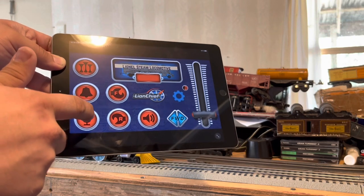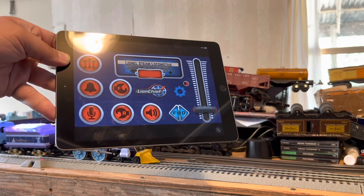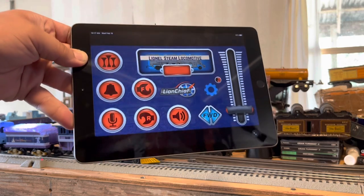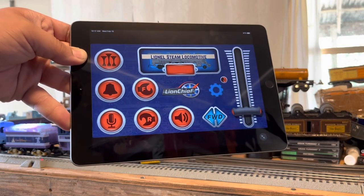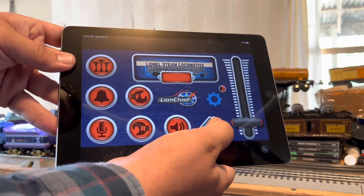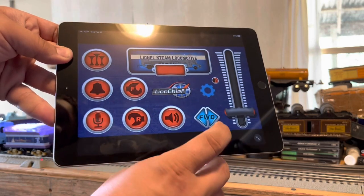And activate the announcements. Welcome aboard the Walt Disney World Railroad. We're about to take a grand circle tour of the Magic Kingdom, with stops along the way at Frontierland and Fantasyland. You can also switch the directions of the train like this.